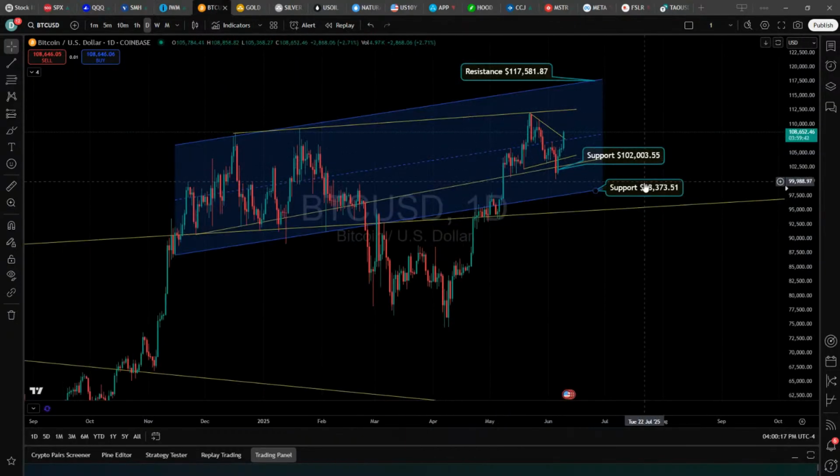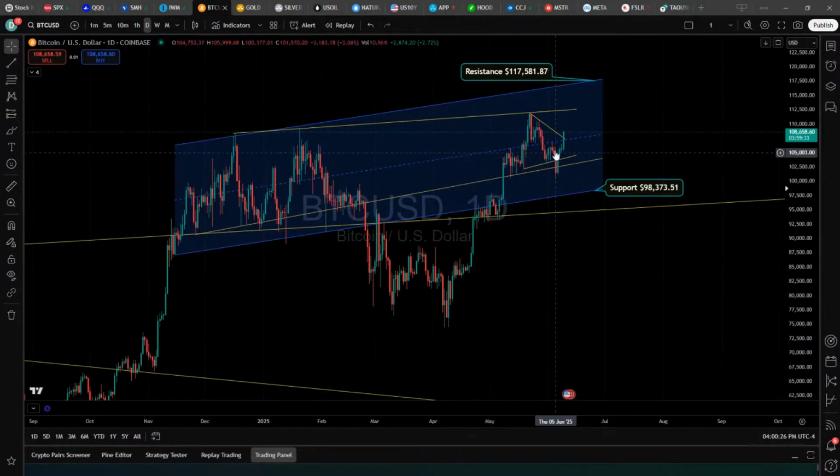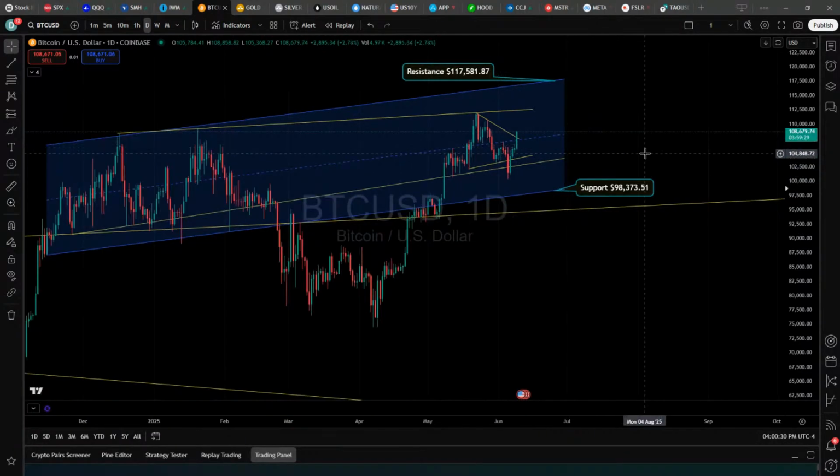Now into Bitcoin. So a lot of stuff going on here in Bitcoin. You can see here, I've got my mouse highlighted at the support level of 102. 102 was tagged. So that area I'm going to go ahead and take off. We already had that beautiful support provide this bounce that you're seeing right here displayed on the charts.